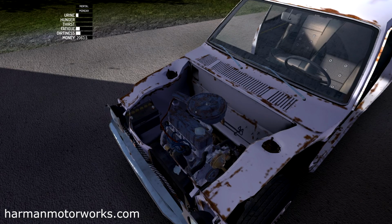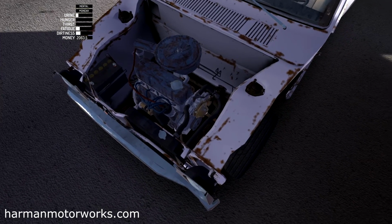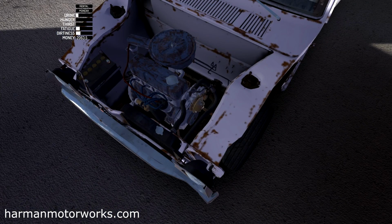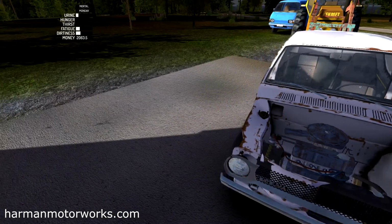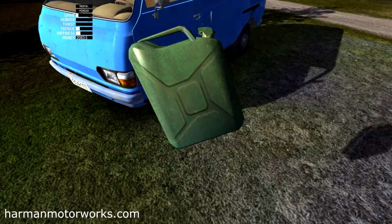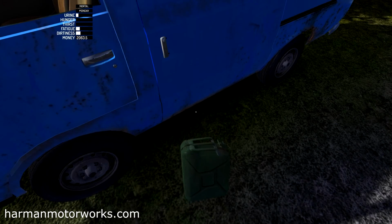Alright, fantastic. So this is the vehicle as it stands now. Also missing is the fan belt. So when we go to the store we do need to remember to get a fan belt. Alright, so off to the store we go, guys.